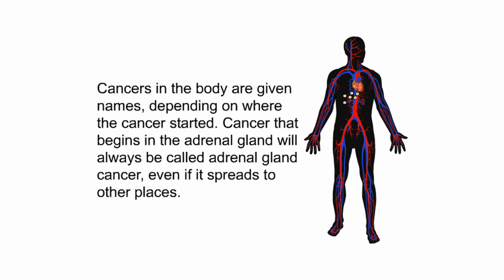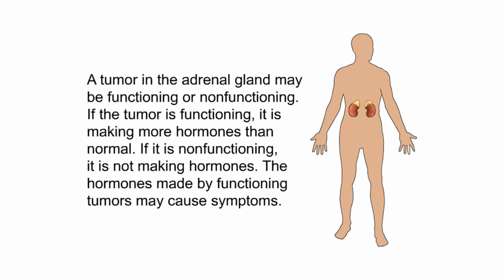Cancers in the body are given names depending on where the cancer started. Cancer that begins in the adrenal gland will always be called adrenal gland cancer, even if it spreads to other places. A tumor in the adrenal gland may be functioning or non-functioning. If the tumor is functioning, it is making more hormones than normal. If it is non-functioning, it is not making hormones. The hormones made by functioning tumors may cause symptoms.